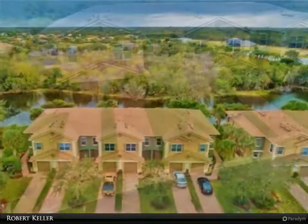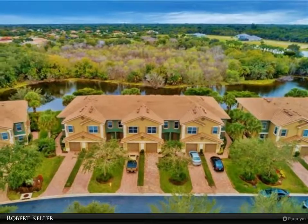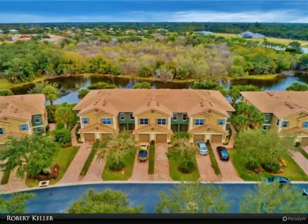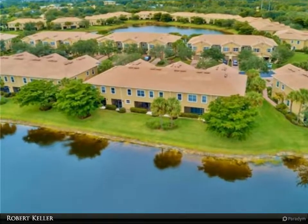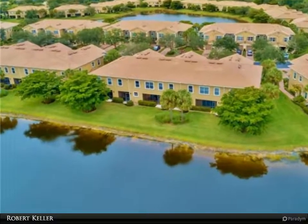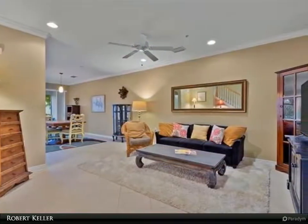Excellent value for a 3 bedroom, 2.5 bath, 1 car townhouse with a tranquil lake and preserve view. Many upgrades and newer items. High efficiency 16 SEER AC system installed 2016. Roof replaced and exterior repainted by HOA in 2018.